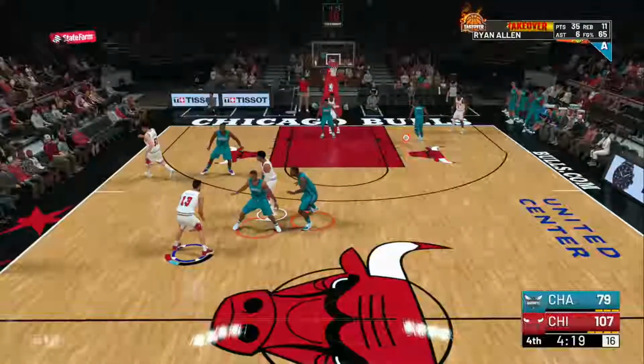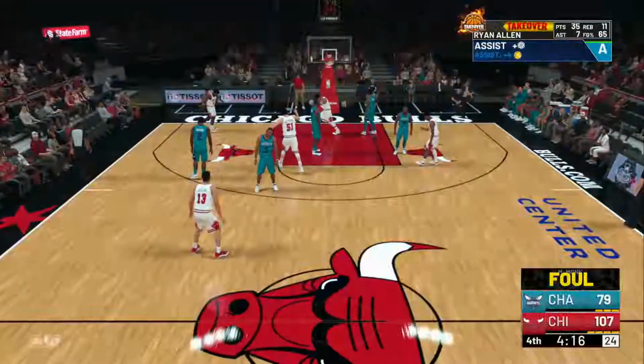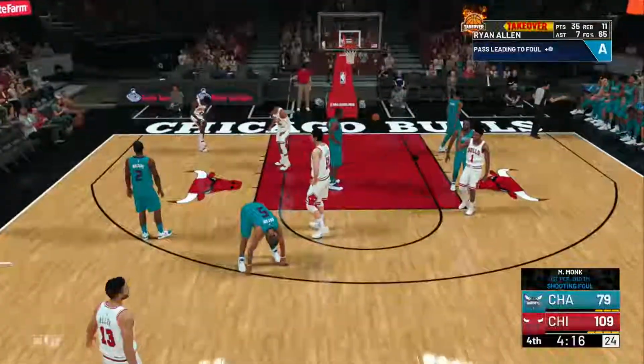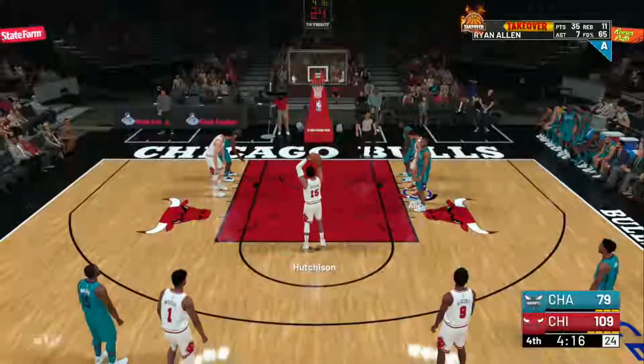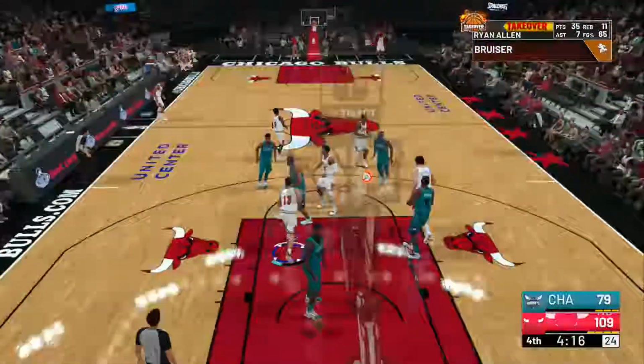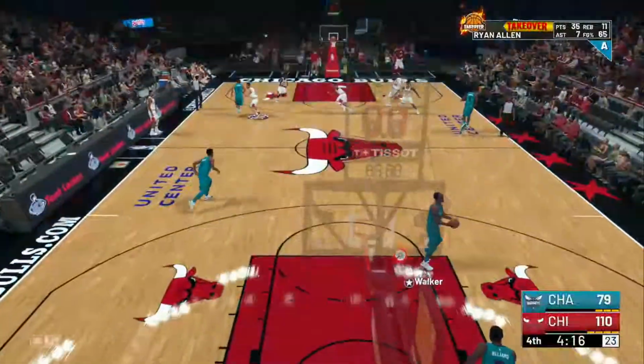Allen with it. Williams comes with a double team. Here's Hutchison. Fouled on the shot and picks up 2 points. So one free throw coming up. Well, this is what he likes to do. Try to break your spirit. But yeah, you're already getting dogged out there, and now he's landing body blows.